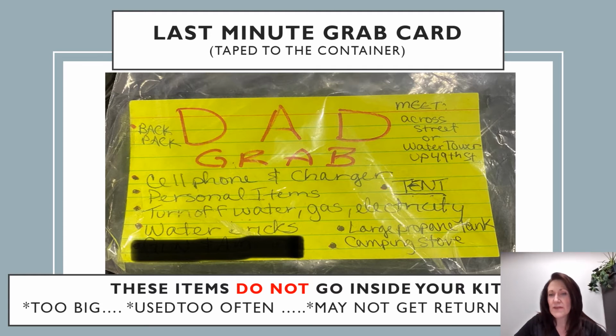We also have our meeting place written on each card so that if your mind goes blank or maybe you've recently changed your meeting place, you can say, oh, was it this one or this one? It's written down right on the card for you, so you know exactly where the family's going to meet. We've chosen a meeting place just outside the house, and then a meeting place if we can't get back to our neighborhood. Those are the two meeting places that you do need to choose.